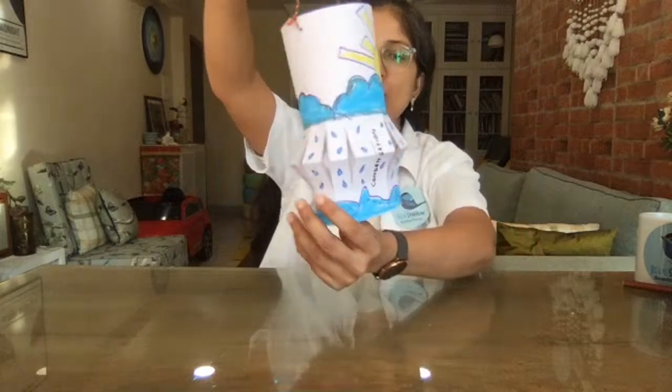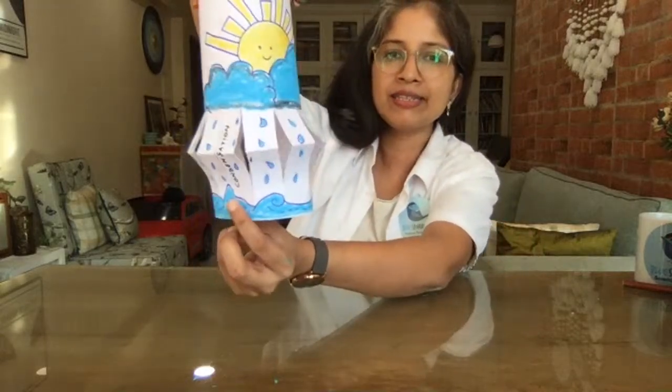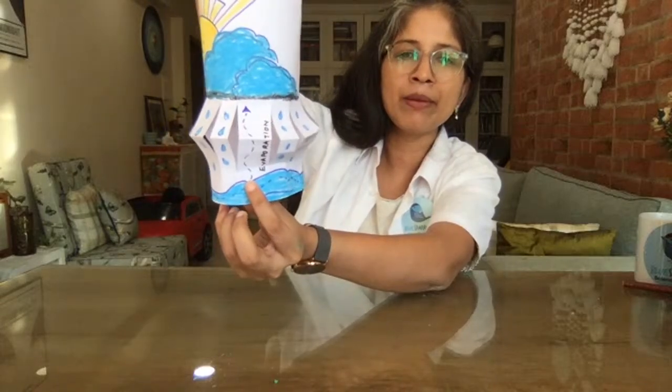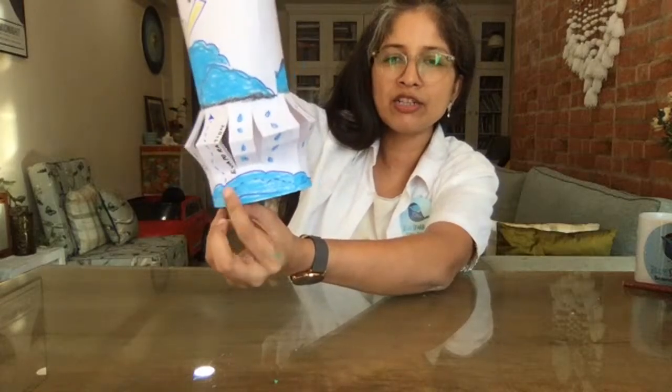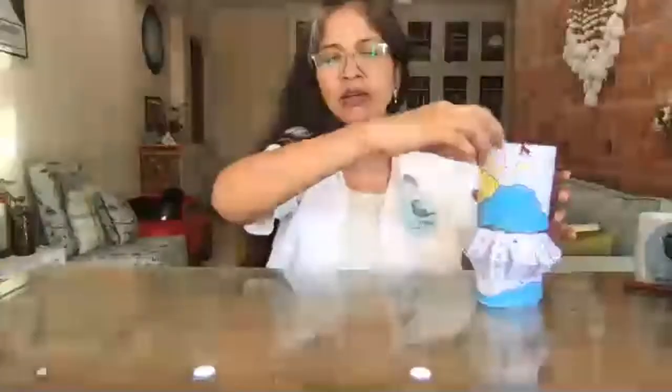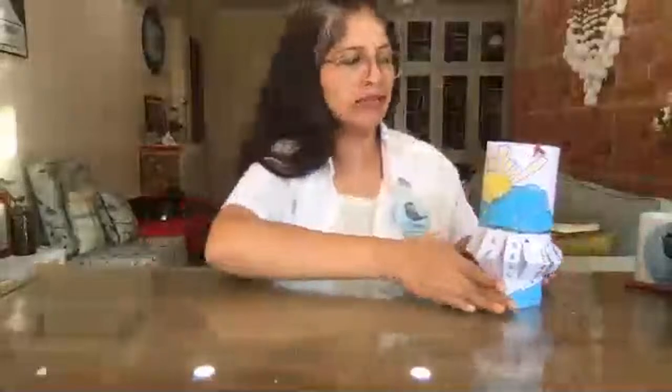I have written down places where I think it is condensation. So I've written down a bit of condensation. At some places I've written evaporation and made arrows. So we'll start with that now. Okay. Let's just make the water cycle lantern.